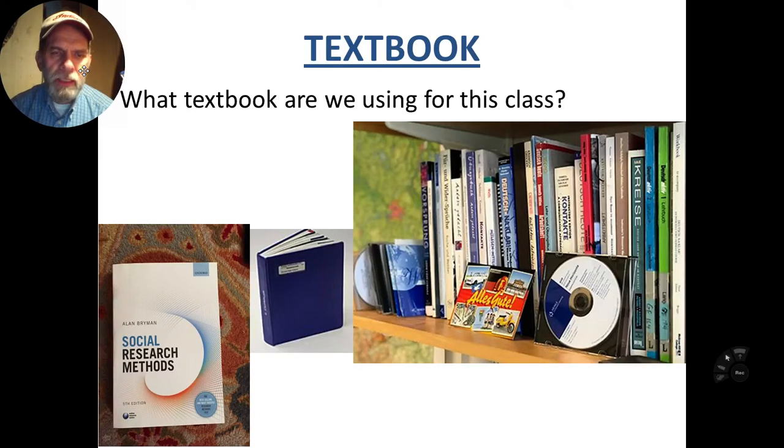So in this course, we have to have a textbook, right? How many other classes are you taking? How many other textbooks do you have now for Sejong College? How many did you buy? How many did you steal? How many did you borrow?